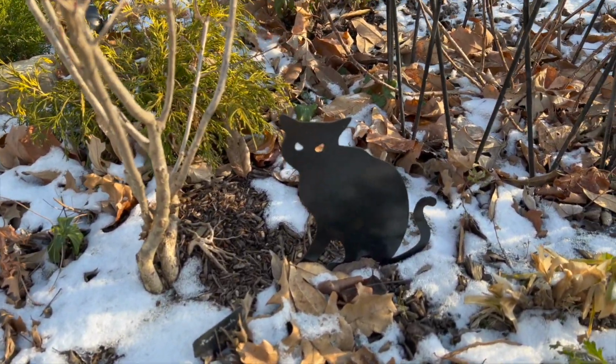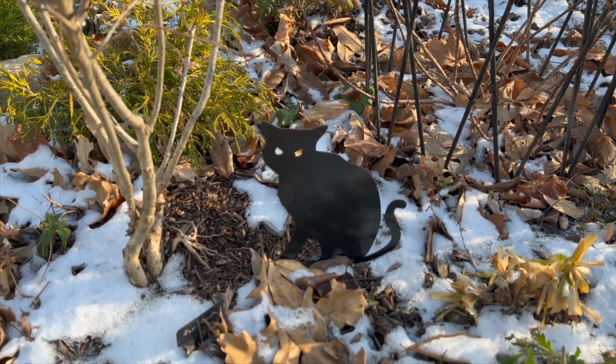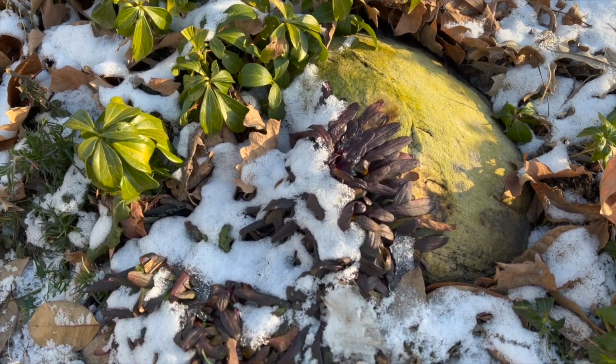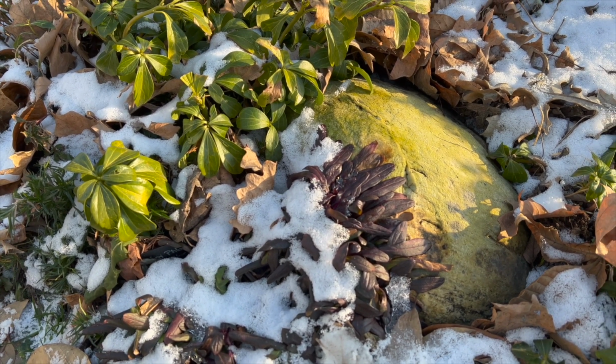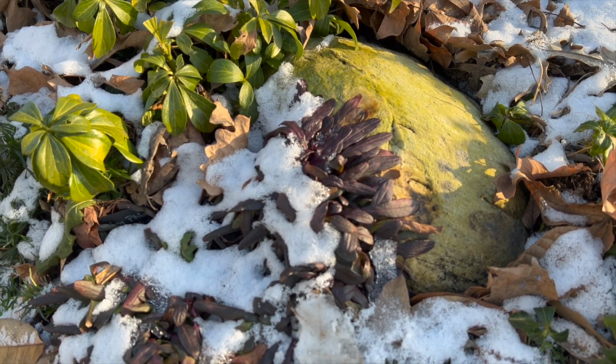Have a little scare cat here. And there is a lot of ajuga planted all the way around this circle. Actually, ajuga borders the majority of my garden beds. And it does bloom in the spring.